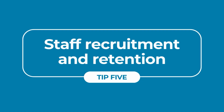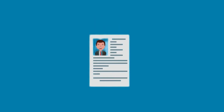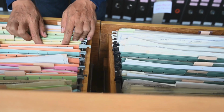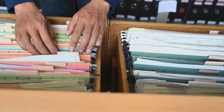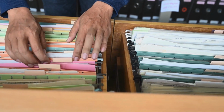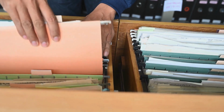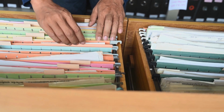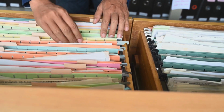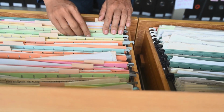Number 5 is staff recruitment and retention. You need to ensure that you have sufficient, correctly qualified and trained staff who can provide the appropriate care. So you need to consider, what are your staff recruitment and retention procedures? Do you have them in place? Do you have an efficient system to recruit on demand? How robust are your compliance checks? These are all things that you need to be able to evidence in your healthcare tender requirements.